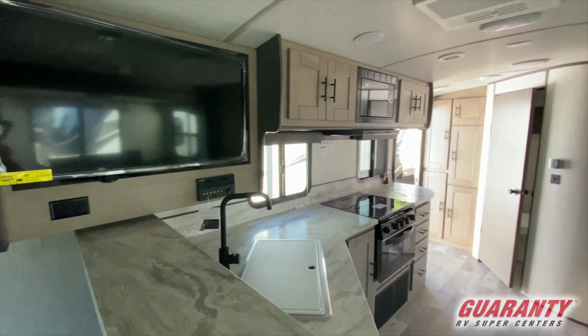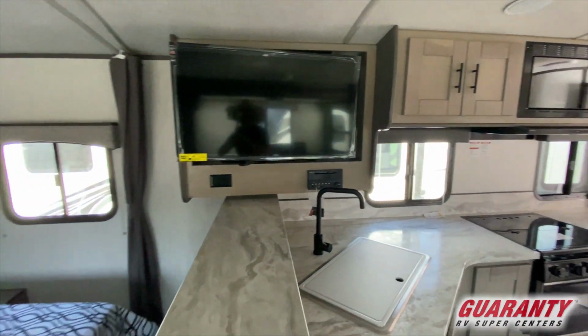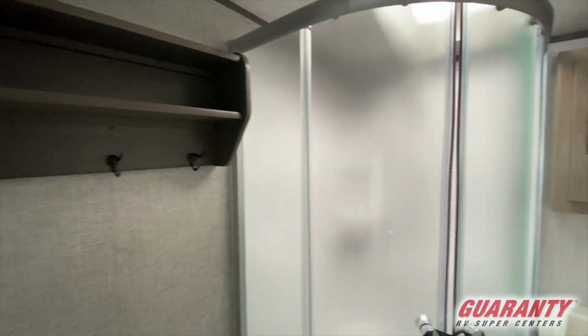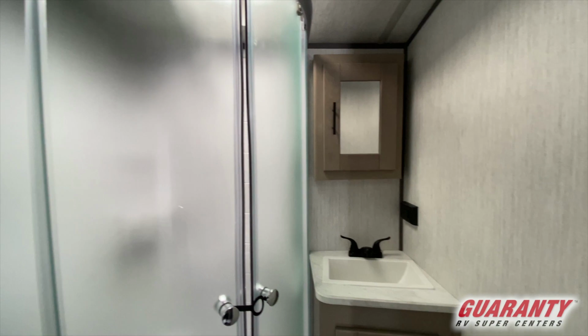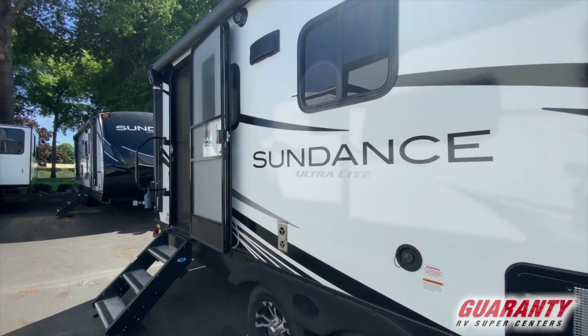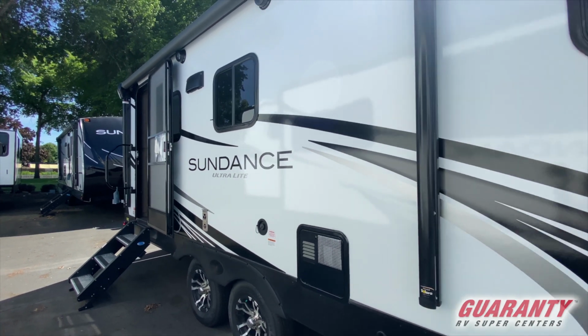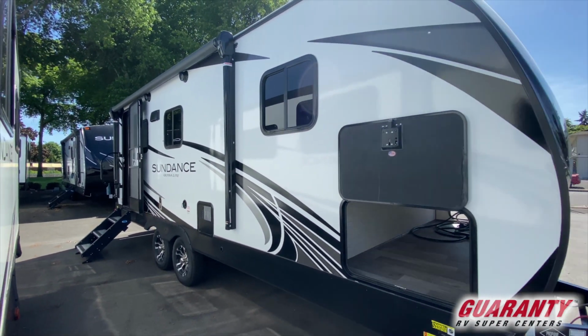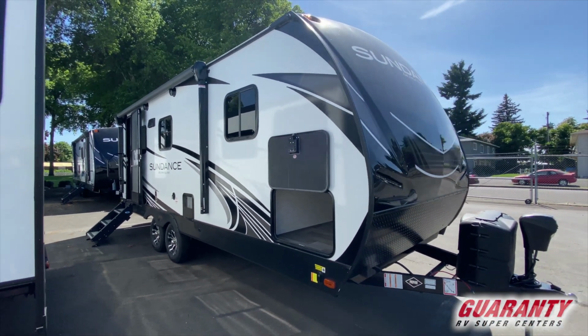A really big TV, it's an oversized TV. Lots of windows to give you a lot of natural light. And then in the bathroom, there is a corner shower with lots of storage on the end of this unit also. The outdoor awning is going to keep you covered, has outdoor speakers so you can enjoy special times with your family and your guests. This unit does have a power jack for easy setup.